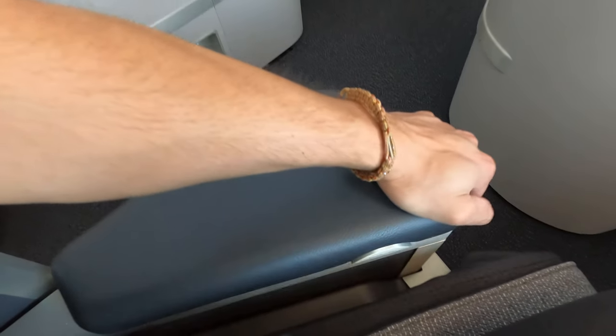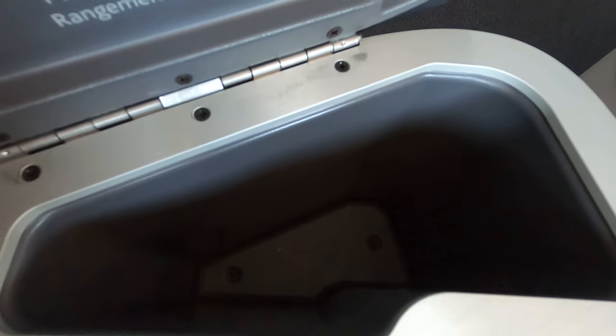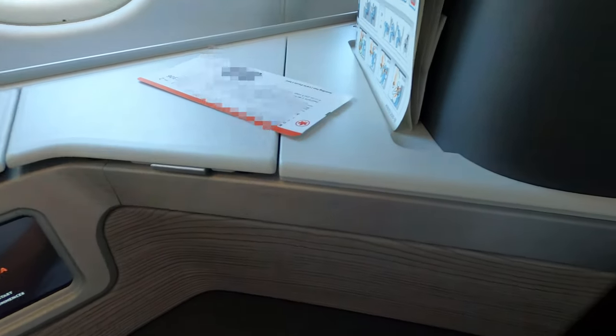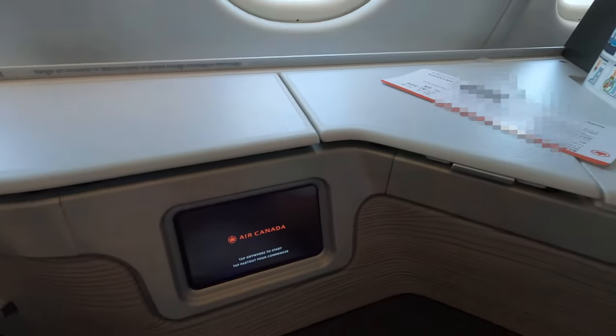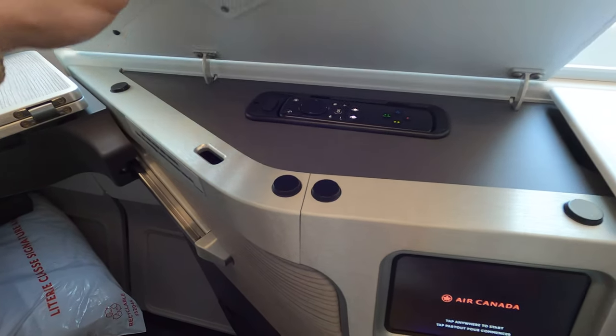Now, here's the updated seat. On your left, there's a retractable armrest that is now turned into a storage bin. Unfortunately, there is no more shoe storage. The old main storage bin just houses the remote now.